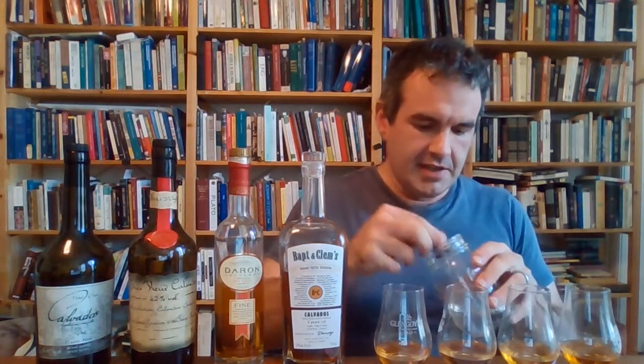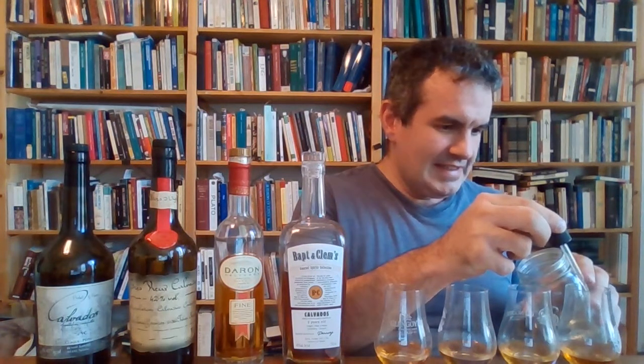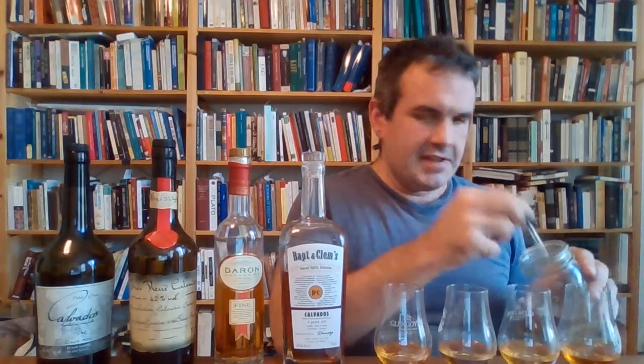So I'm going to add a little bit of water to these guys before I taste them. This guy needs a little bit more. We'll talk about that in a minute. Okay, so that's the deal. Basically, it's apple brandy with a little bit of pear. If it's Pays d'Auge, then pot distilled. Otherwise, usually column distilled.